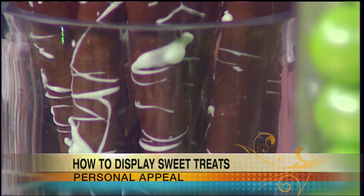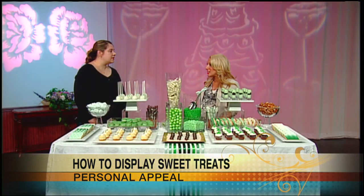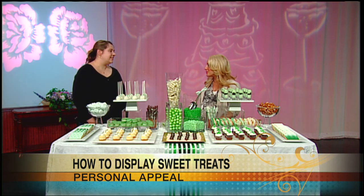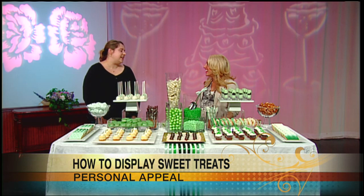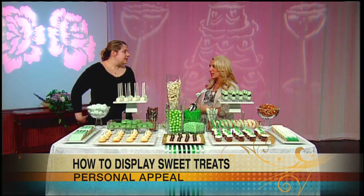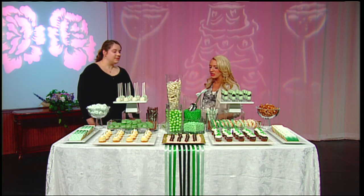It's also a good after dinner snack, especially after you're dancing and you need to get some fuel. Head on over to the dessert table and get some goodies. They're nibbles you can carry around and eat as you're going. Yes, this is a great idea. It's something people can do themselves or they can have someone else do.